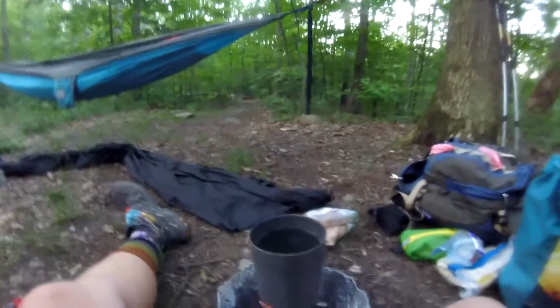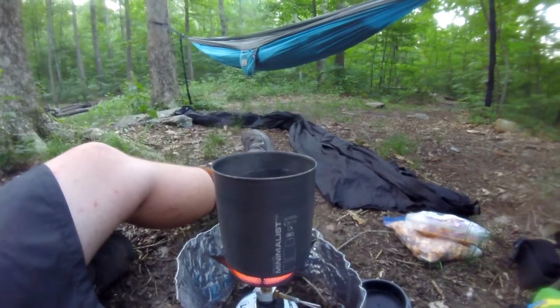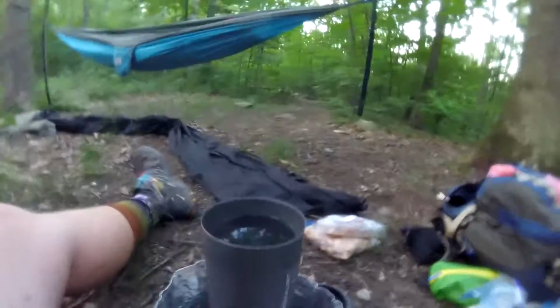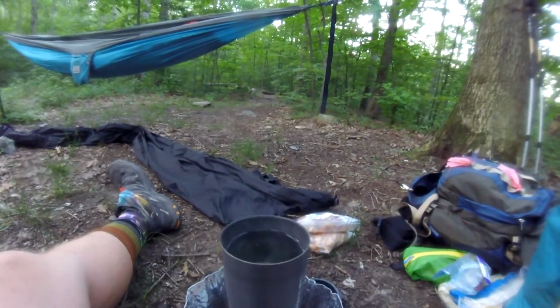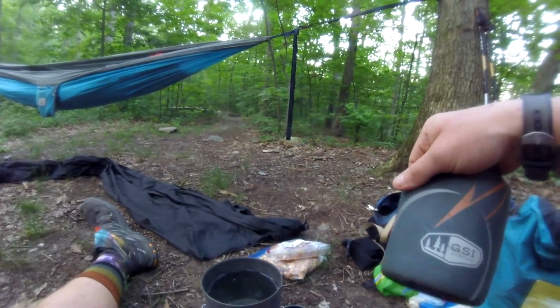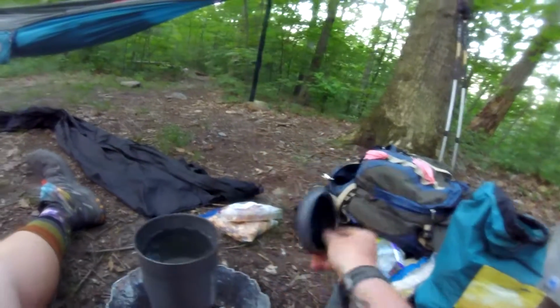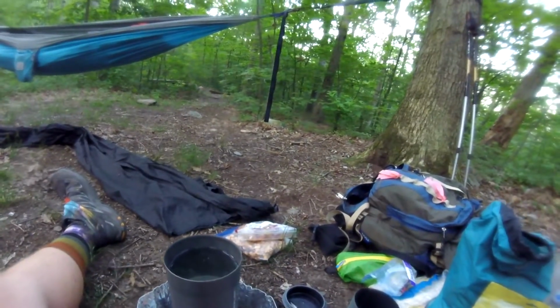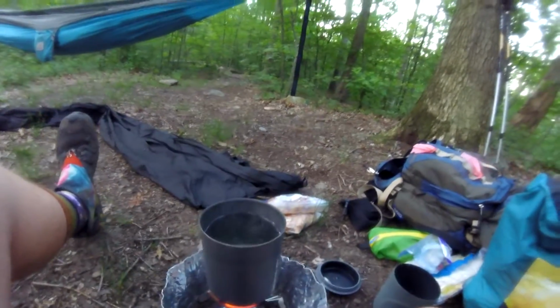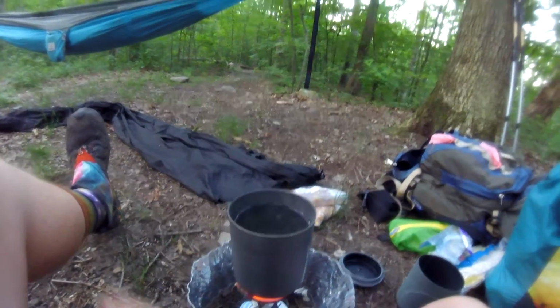So what you see here is what I use to cook at night. So I have the Halulite Minimalist. This is a GSI pot, which is a super lightweight pot, and it's no frills. It has this little cozy for it, and it's got a lid, and you can drink out of it, make drinks, and use it as a cup. But that's all it does, and it holds 2 cups, which is perfect.